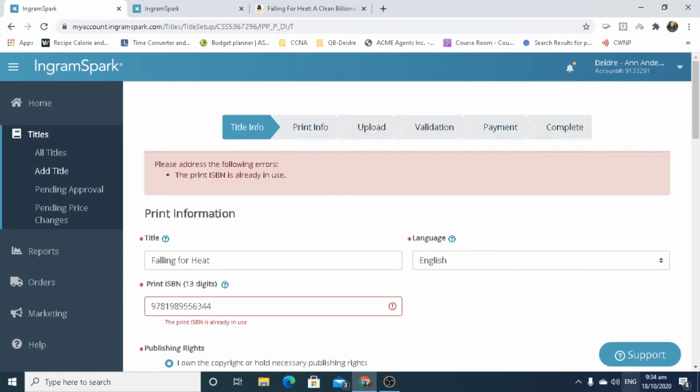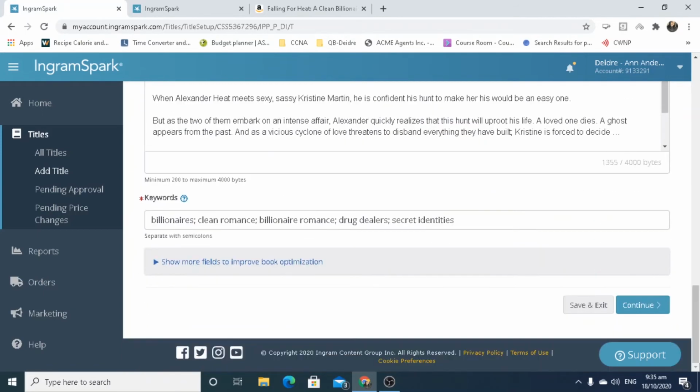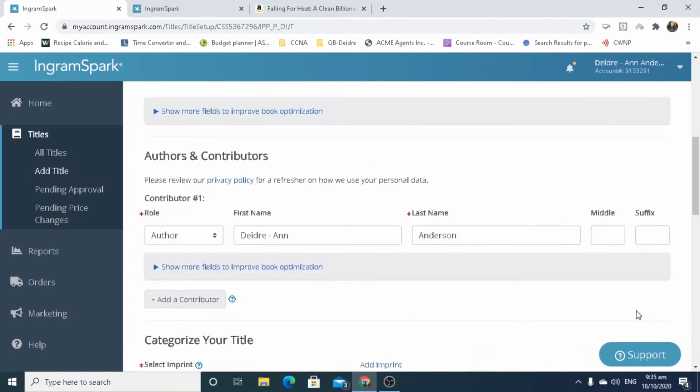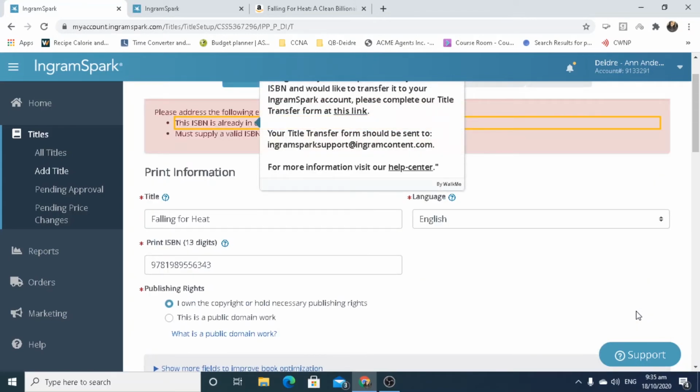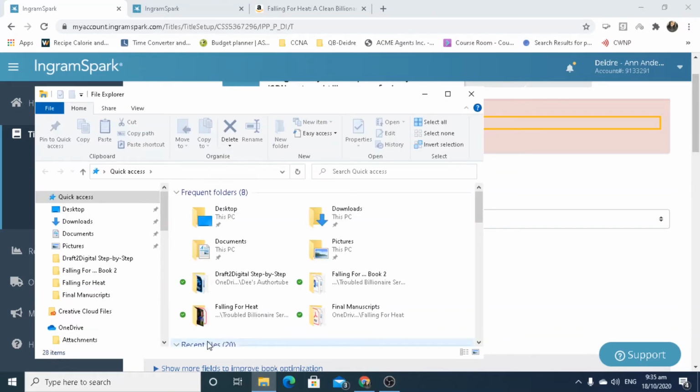I knew this was going to happen. Okay, this is already in use. If it doesn't work, then I'll have to grab an ISBN from, okay, let me just grab another ISBN. Give me a quick minute here. I'll grab an ISBN from one of the books I had published previously.